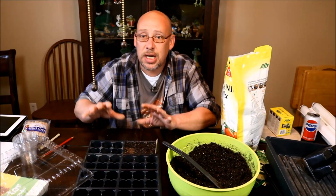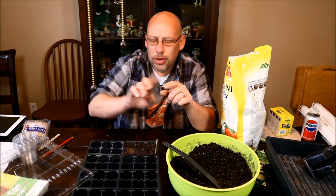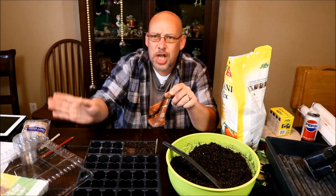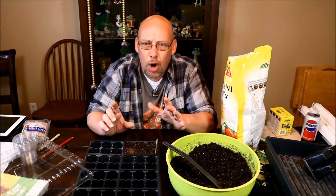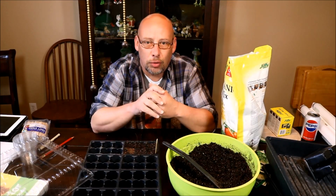If you just put these in a window and expect the sunlight to be enough to get them going, what you're going to end up with is plants that get real long and leggy, so they're all spindly. They're going to want to lay over on their sides. They're not going to be real strong. You need a good grow light. But you don't have to spend a lot of money on a grow light.